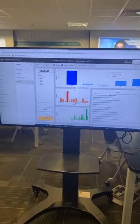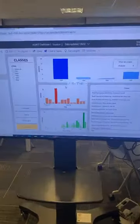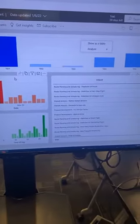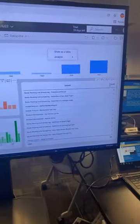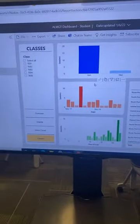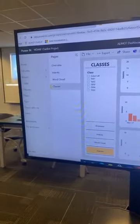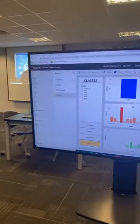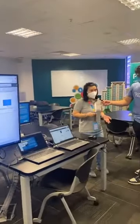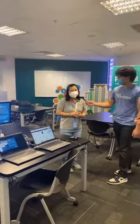We have quite a lot of information in the dashboard that can be used by a lecturer to understand what kind of difficulties the students have for that subject. For example, using the feedback, we can see some topics that they have difficulties with, and then the lecturer can review that topic in class, or review it using the LMS or something. Oh, I see. So it's kind of like a frequently asked question, so lecturers know.